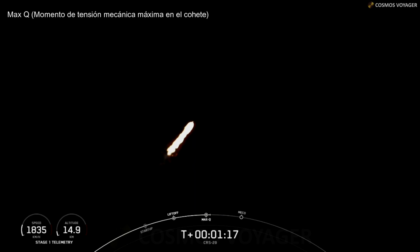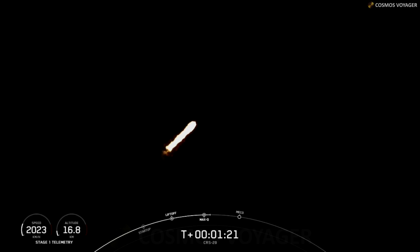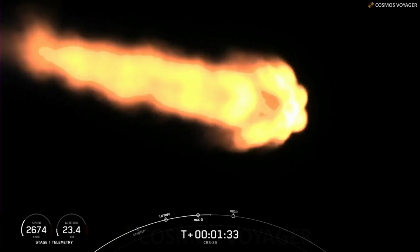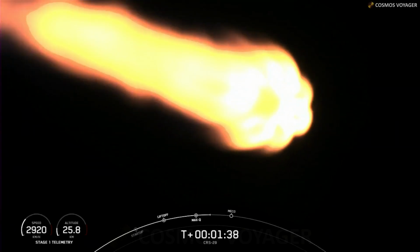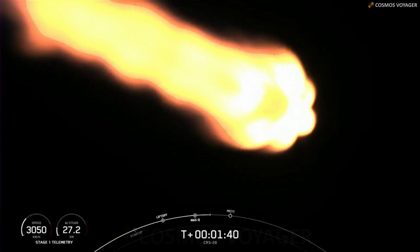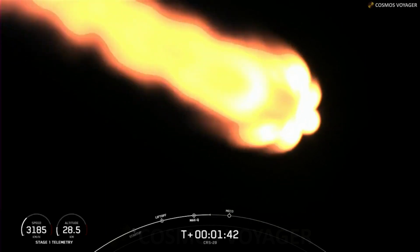And great call out there. We have passed through max Q. Now with that, we have 5 events coming up that will be back to back. First will be main engine cutoff. Main engine is what you see on your screen. Those 9 Merlin engines are lit up right now, but we will have MECO, which is main engine cutoff.